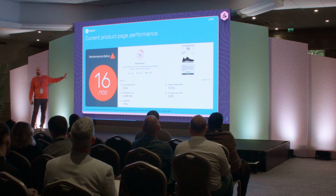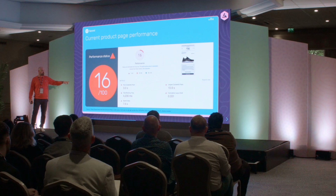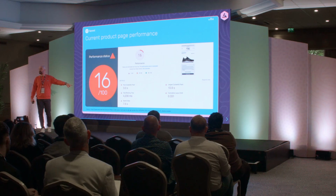This is the Google page speed score. This is Google's own index, and they're coming out 16 out of 100, and they're taking 7.6 seconds to load that product details page. So that's 50% more than Google is saying is going to result in a 90% increase in bounce rate. So it's massively challenging, scoring just 16 out of 100.